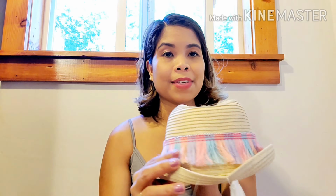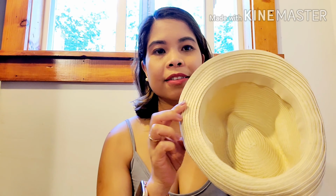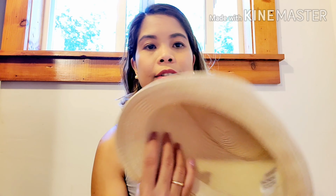She actually picked this for herself, and for the price of $3.50, it's a good one, and it's made of paper and tape. It's a good one.